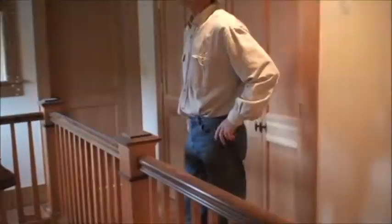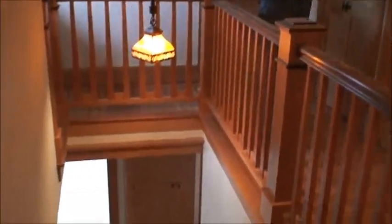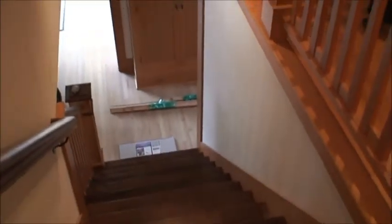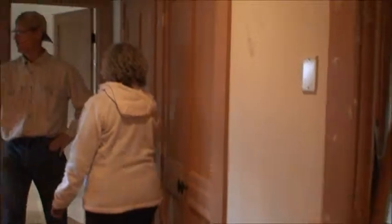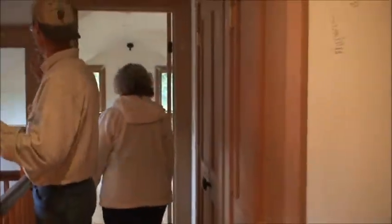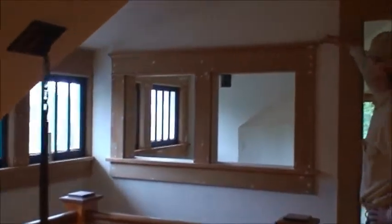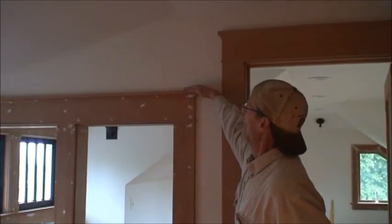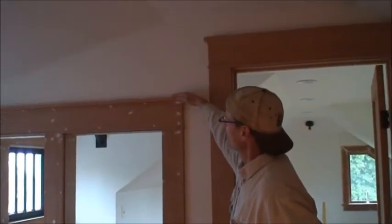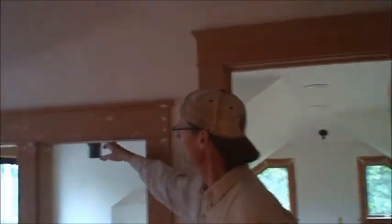Up here, I never want to see another compound angle as long as I live. But basically, I tore out everything in the attic, all these walls. We're in the old attic. The ceiling height when we got the place was at this level. And the doors, therefore, were framed like this, but this is how tall the doors were. A little too short. It was just odd the way they did it.